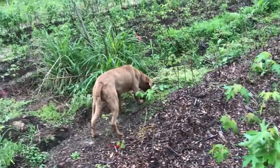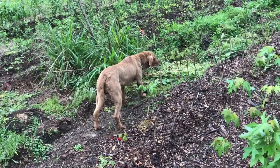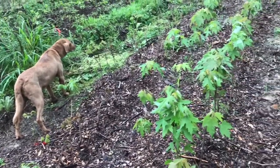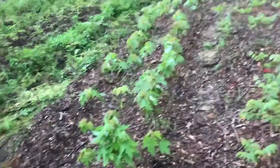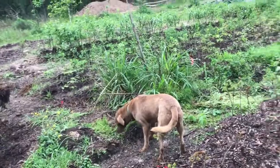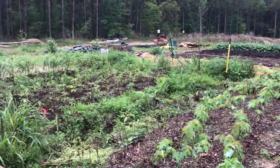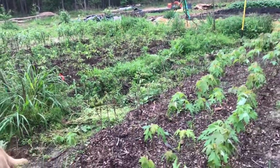Super excited about it. It's going to be a real challenge this summer to see how they do when we get really hot. I've got a lot of things I've been thinking on and working on, as far as having to get some shade structure put over them potentially. But at a minimum, irrigation. I did get my sprinkler moved today and I got it set up to where I can get them irrigated.